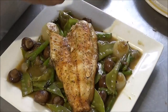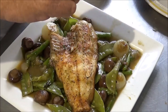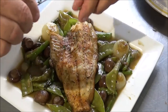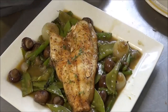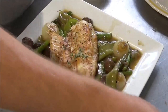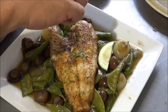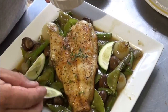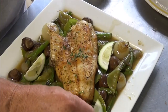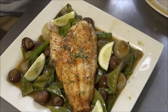Just for a little garnish, I got some thyme here. I'm gonna pinch a little bit of that thyme off, strip it from the stem, a couple little sprigs on top. And here we have our good old Florida sour oranges. You know, we have these in the summertime. We use them like lemons. Right over the top.